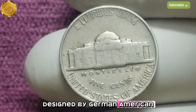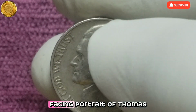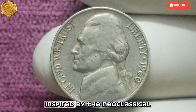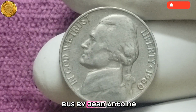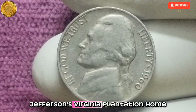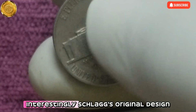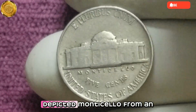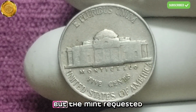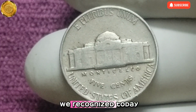Designed by German-American sculptor Felix Schlag, the coin's obverse proudly features a left-facing portrait of Thomas Jefferson, inspired by the neoclassical bust by Jean-Antoine Houdon. The reverse showcases Monticello, Jefferson's Virginia plantation home, rendered in a straightforward elevation view. Interestingly, Schlag's original design depicted Monticello from an angle, but the Mint requested a more traditional frontal depiction, leading to the design we recognize today.